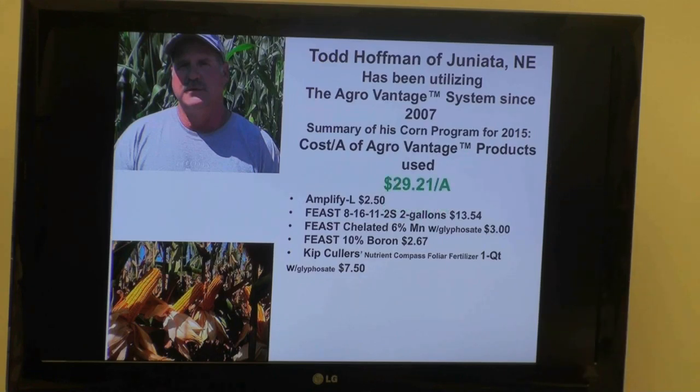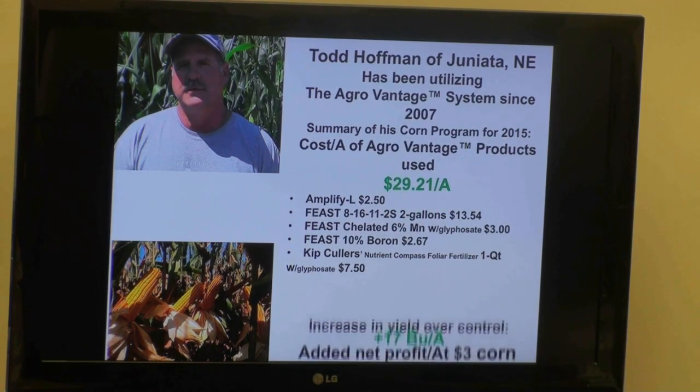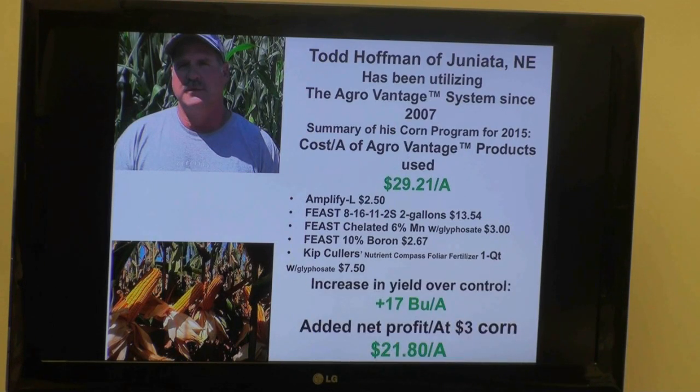So this is before Intensify. $29 an acre is what he was spending, and where his check strips were, he showed a 17 bushel yield improvement using those products. Added profit with $3 corn of $21 an acre. So on 1,200 acres, it was an extra $26,000 to the bottom line.